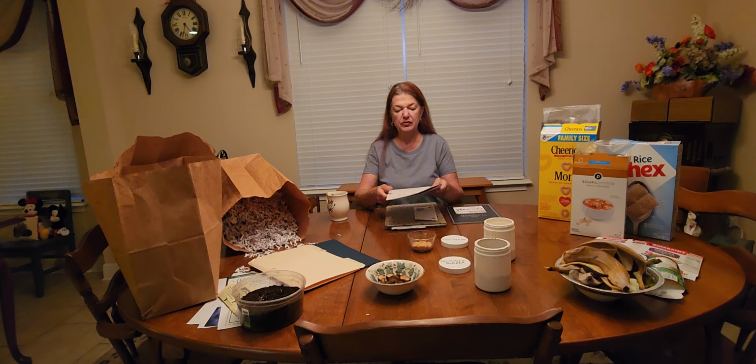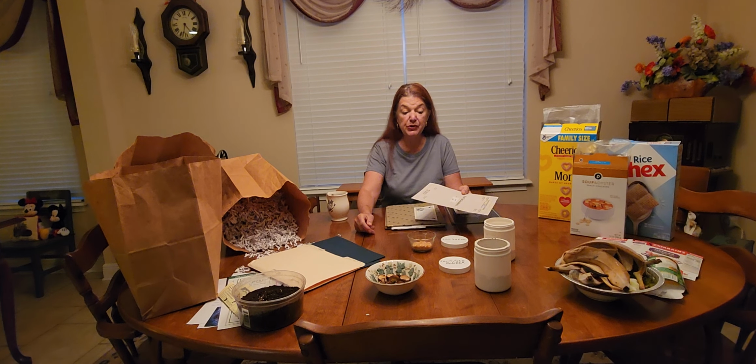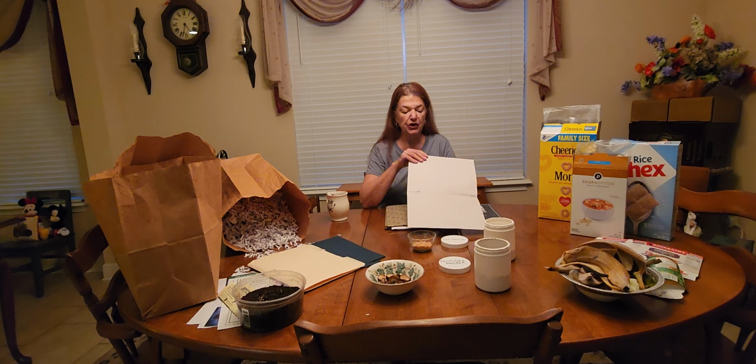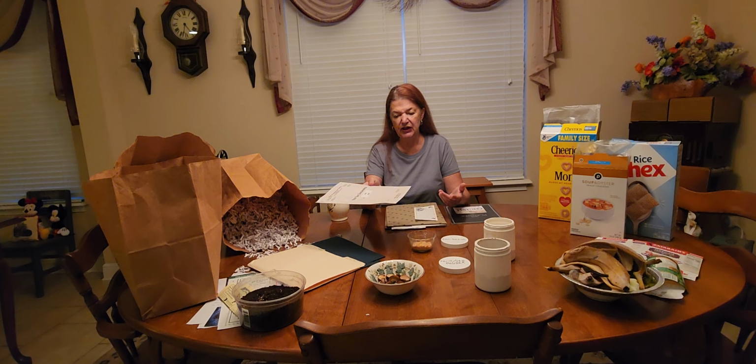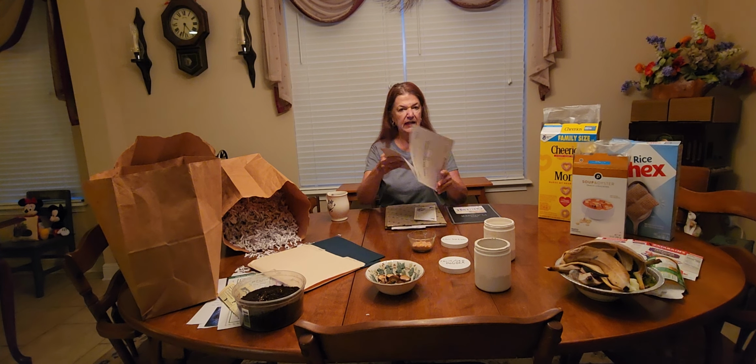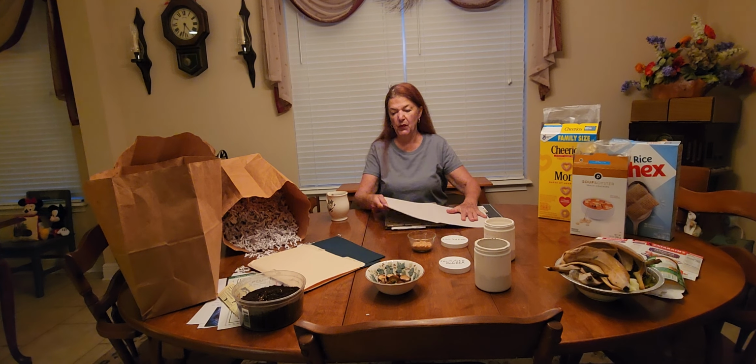But they always have nice folders. Well, those folders can either be reused for something, you can use it as a divider, you can shred it and use it in your garden, or you can just lay it down and put grass clippings on top and it will hold back the weeds.